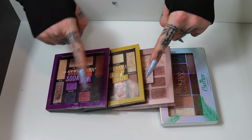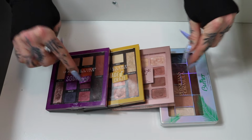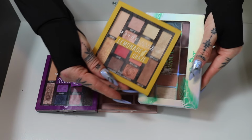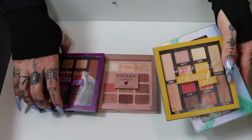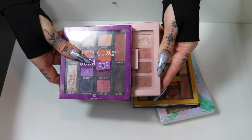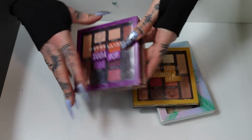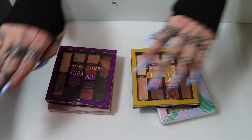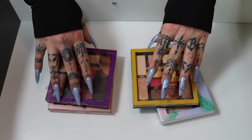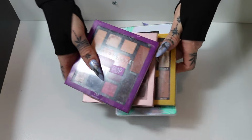That is a theme with a lot of these eyeshadows because I've just been neglecting going through things. But I did really enjoy using the Lemonade Craze and the Physicians Formula one. These ones did end up getting quite a bit of use for me. The Soda Pop and the Enchanted palette were good eyeshadow palettes, but not amazing, so I didn't reach for these two all that much. They just ended up sitting in the drawer, especially with how much eyeshadow I had. It was heavy competition, so if the palettes weren't amazing and didn't grab my attention, I didn't get a chance to use them all that much. But yeah, these were going.